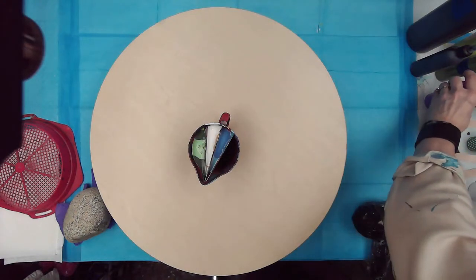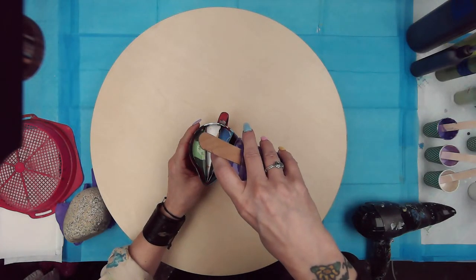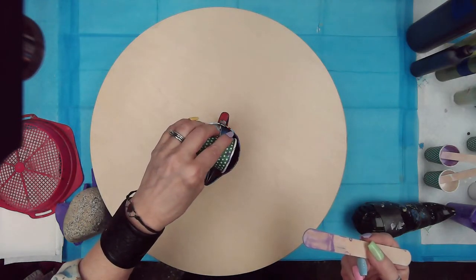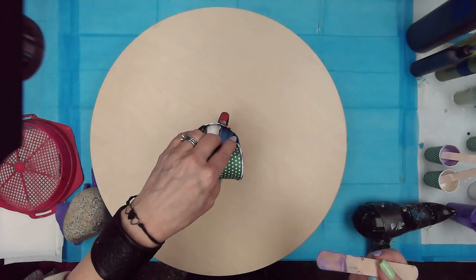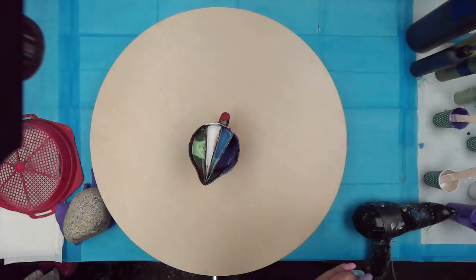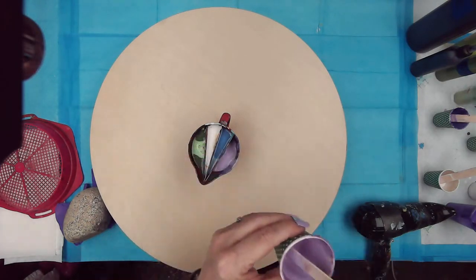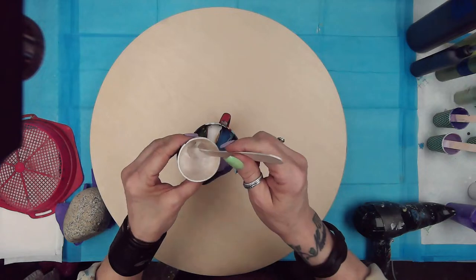Now for the purples. We have Arteza Pearl Royal Purple. And some more Sigwang pigment. This is purple, just plain purple. Shaken. Okay, and then we have light purple. Very original with the color names. And then I have a magic purple, which is just an interference color, and it's beautiful.